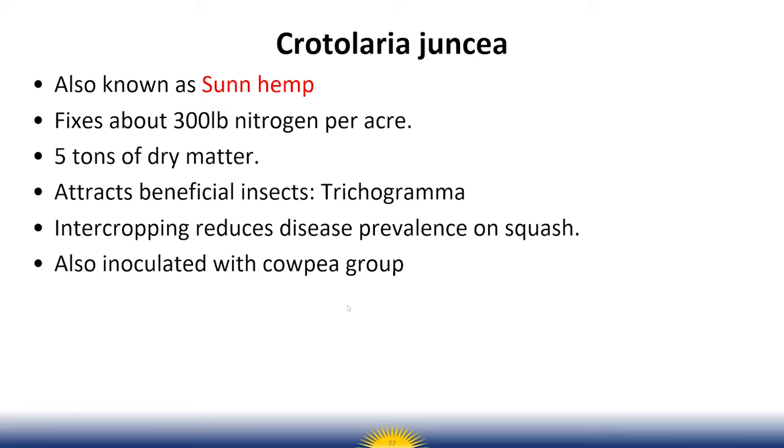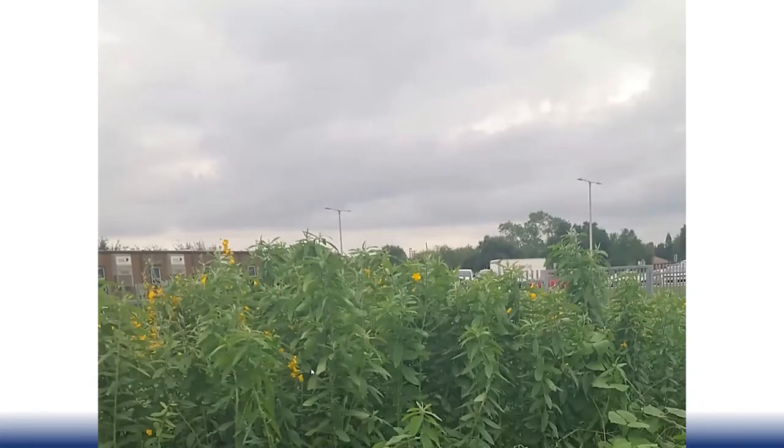And it also uses the same rhizobium as the cowpeas. This is what it looks like. There's several different varieties that we've used. Some of them can actually set seed below Corpus Christi, some of them can't, and some of them can above Corpus Christi, and some of them can't set seed. Anyway, just be aware that there's some day length dependence on the plants, and so if you plant them in the wrong place, you won't get seed, and some people don't want seed.